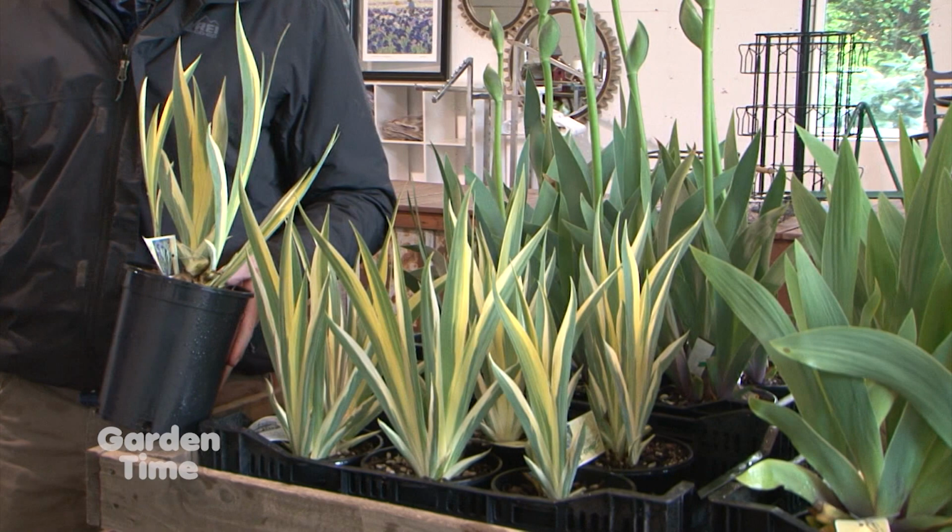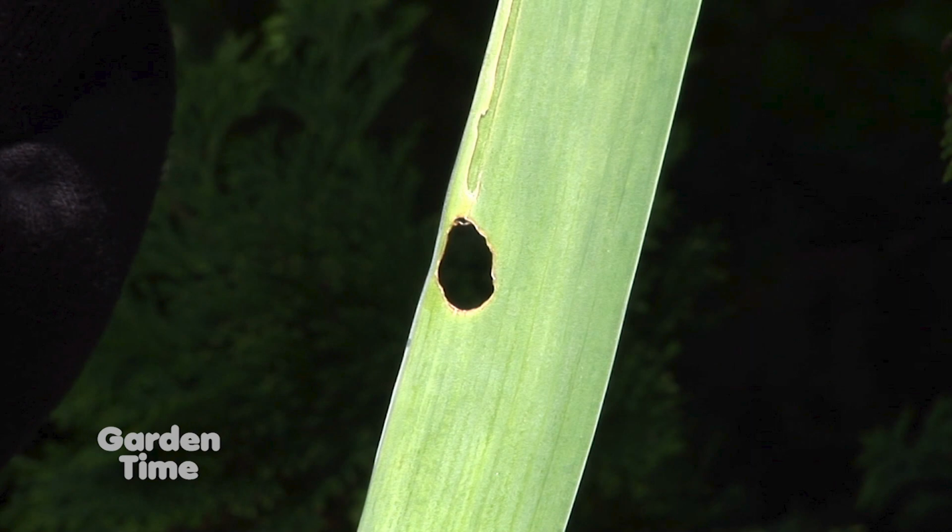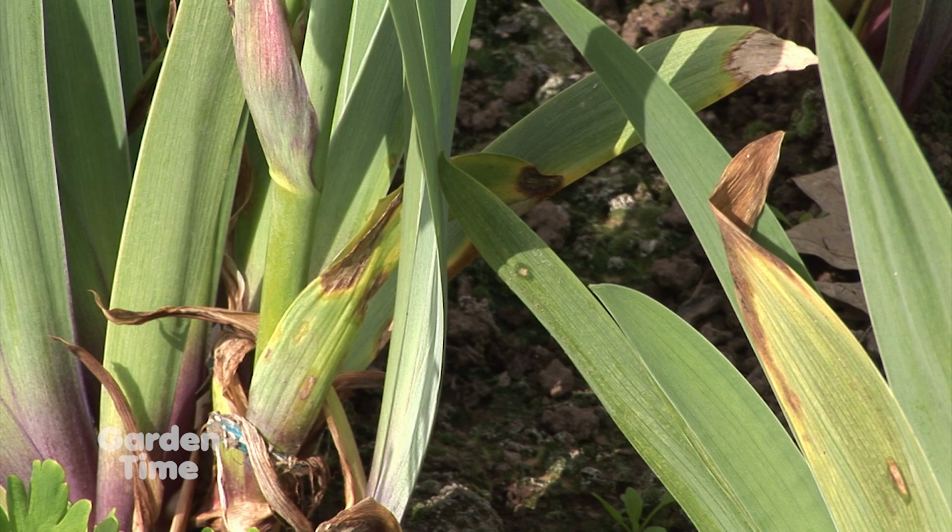But I have iris in my garden, so what should I be doing with them right now? Right now, you can try to keep the slugs away with whichever bait you prefer. You can also monitor leaf spot, which is kind of like the brown fungus that will grow on the leaves. You could spray if you want with a systemic fungicide, or you can just trim the foliage as needed. Those are the main things right now.